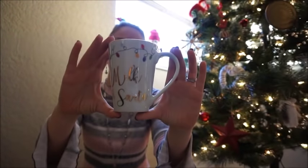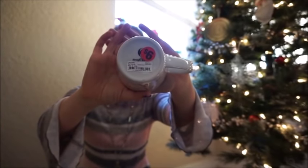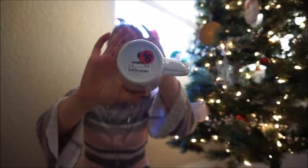And then the cup has the same. It is white, features the gold milk for Santa and the Christmas lights all the way around. Again, this was $10 originally, but I got it for $6. So even if you weren't to purchase this on sale, $10 is still a great deal for a mug in my opinion. So I have those from Charming Charlie.